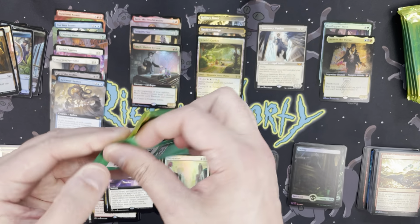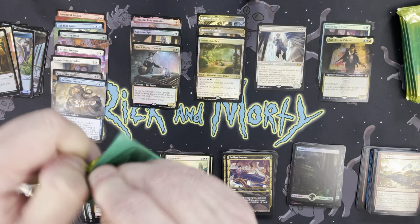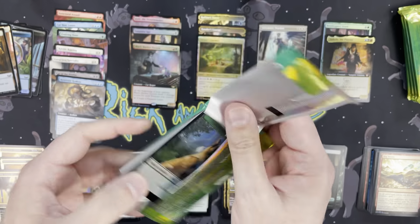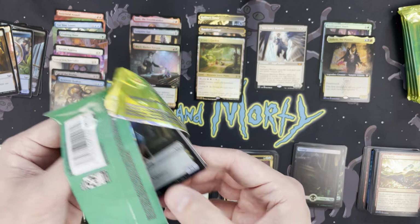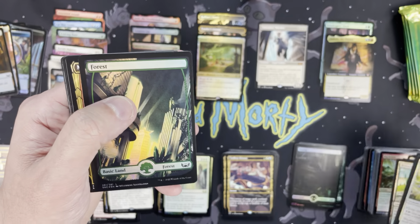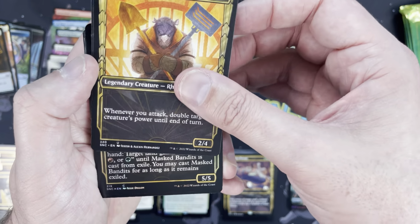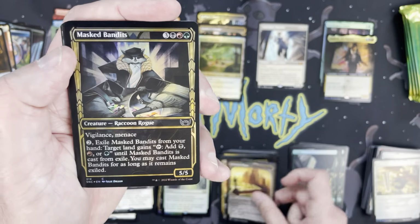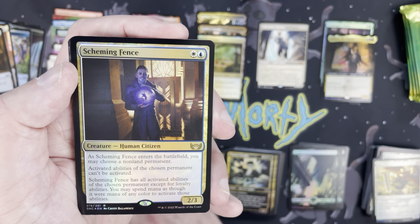All right, we've got, let's see, 4 packs left, something like that. 5, because I just started the column. All right. If I could hit any of the borderless Tri-Lands, foil or non-foil, that would be amazing. I'm here for all of it. Okay, so we're going to start out with our full art foil. Mr. Oreo, Botanical Plaza, Masked Bandits next up, Scheming Fence in the pack foil.